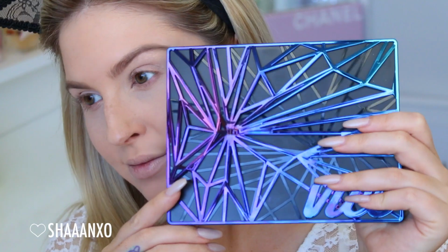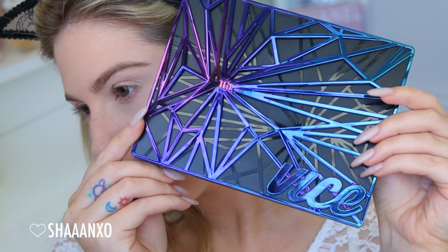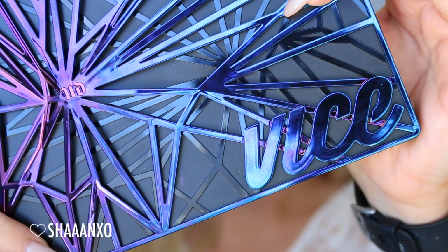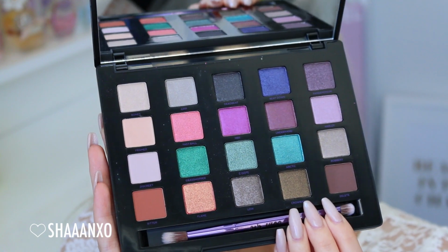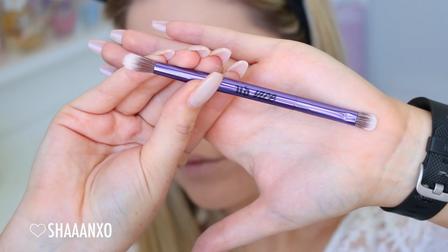And then moving on to the star of the show, the new Vice palette. I just love the packaging. I had to show you the packaging close up. It is so freaking cool. My favorite packaging so far from any of the Vice palettes. And you even get a free little carry bag as well, which is super cute and handy. So you get all of these shades and they all have amazing pigmentation, and you also get this brush which is unique and different from any of the other Vice palette brushes.